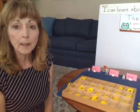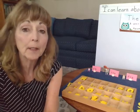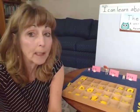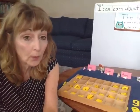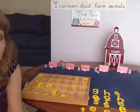Good morning, class. Today we're going to do Pink Series with the farm work. Now, Pink Series is 3-letter words that we can read and spell. So let me turn it so we can see better.